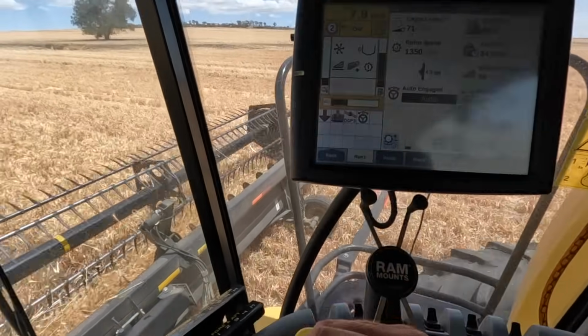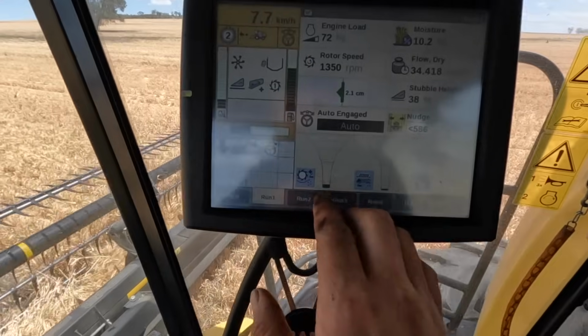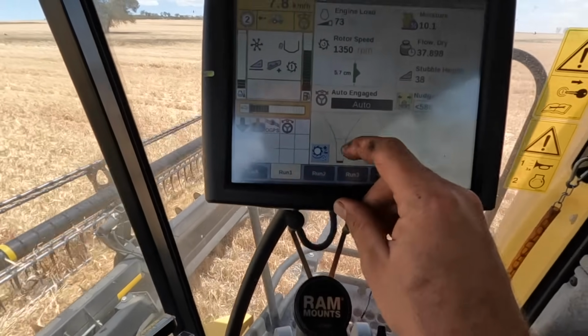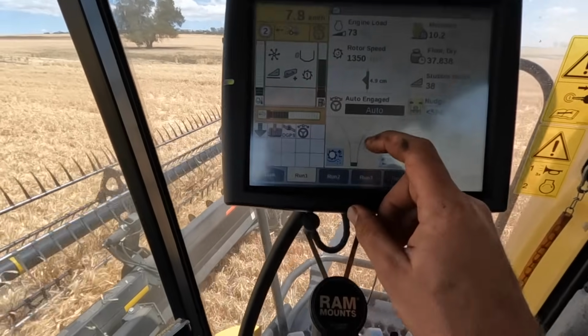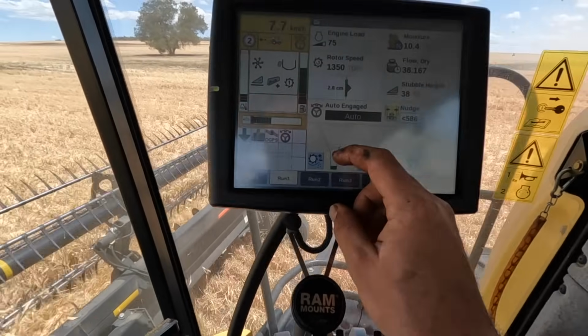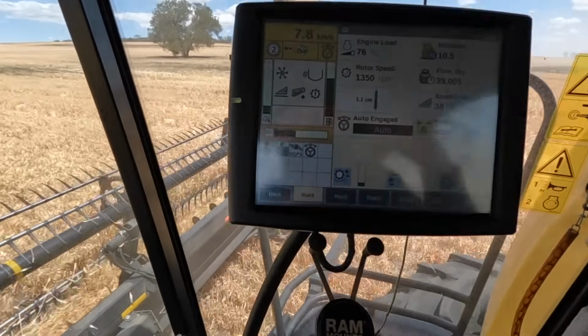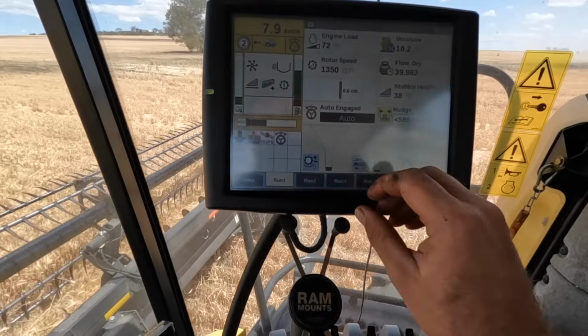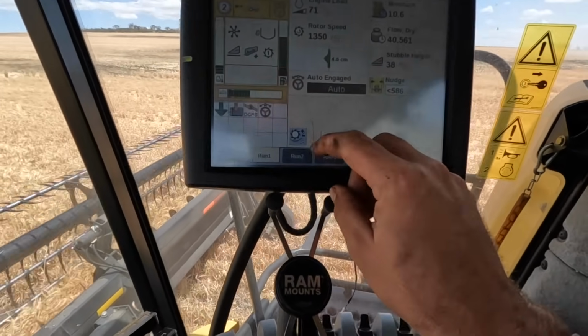Just while we're here, this little graphic shows you how much you're losing out of the rotors. If you're not thrashing the grain hard enough, or for whatever reason, the grain is coming out the end of the rotor and not falling down before it gets to the end of the rotor, it comes up here, it lets you know. So you can adjust your settings to fix that.